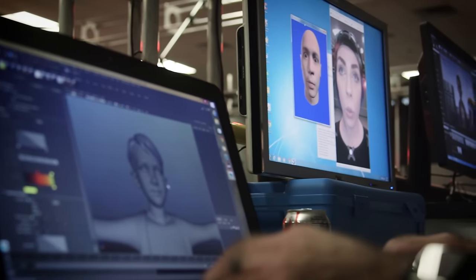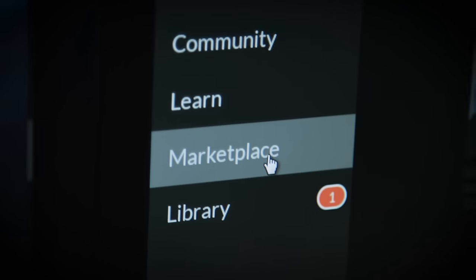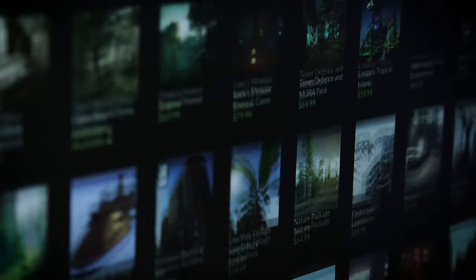Unreal Engine 4 was designed from the ground up to be modular and scalable. We have quite a few partners that are building plugins for their tools to put up on our marketplace.